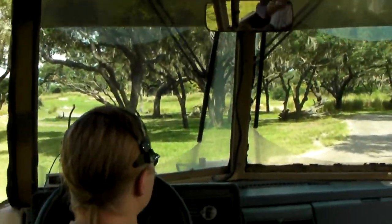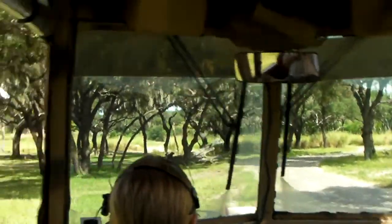Well, I see a lot of knocked down trees around. That might mean we're getting closer to elephant country.